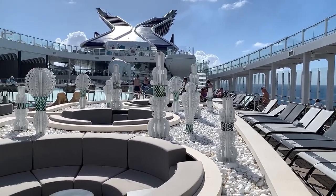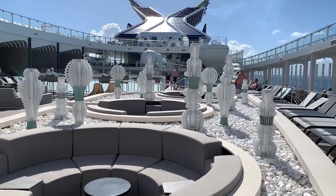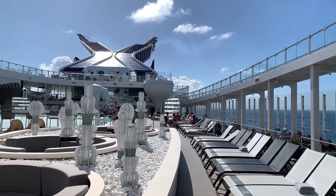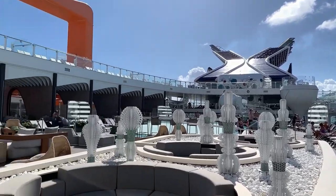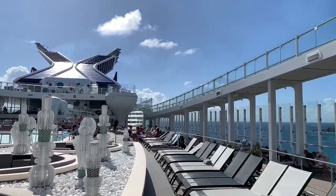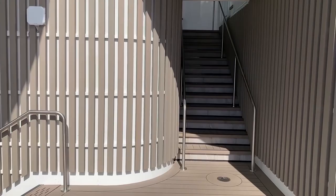This is like a garden of sorts, and at night it lights up. And that tall thing that looks like a champagne glass is a hot tub. And there's another one right here. We're standing under it. Up here is a staircase.